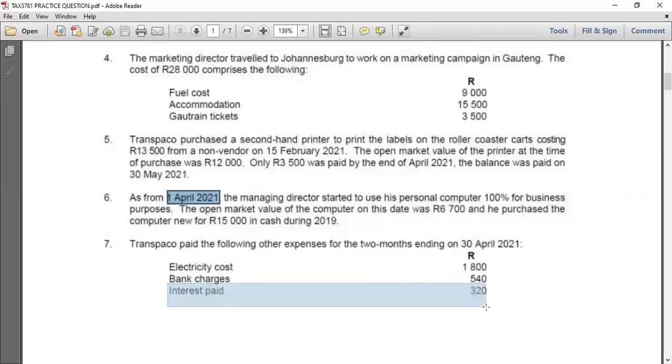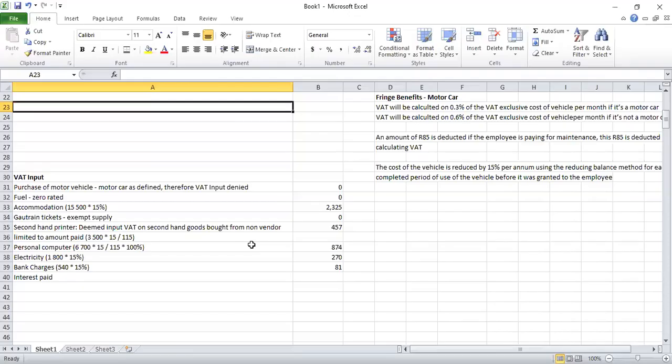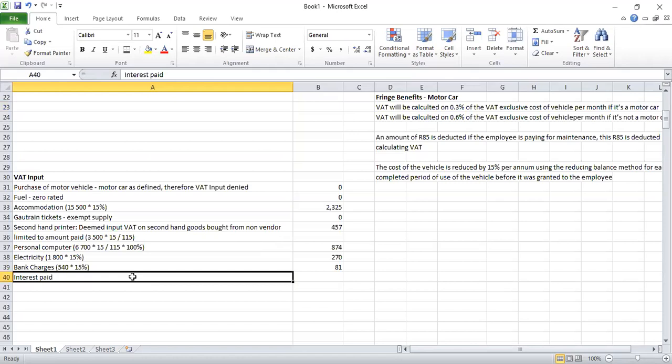Right. Let's proceed. Interest paid. Remember that interest, please always remember, we said bank charge is VAT, but interest is a financial service, it's an exempt supply. This is an exempt supply.